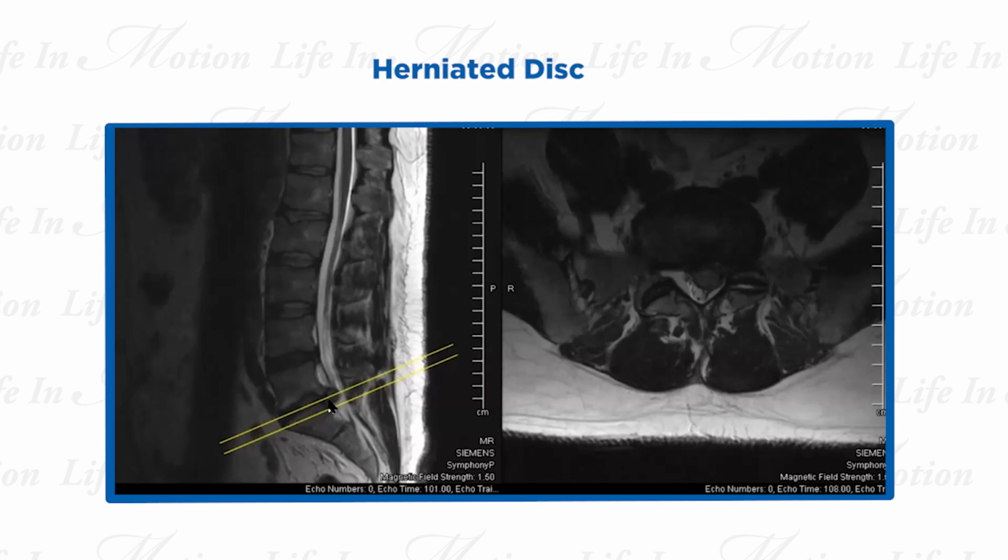And what you can see on that image is that there's a very large fragment of that disc projecting out or sticking into the spinal canal. Now that's the spinal canal that the nerves are passing through. We actually get a better sense of what that disc is doing in terms of nerve compression on a cross-sectional view. So that's the image on the right side of the screen. You have to imagine that as a patient, you're lying on your back, and if we slice your spine in half and look through you from the bottom up, that's the view that we get there.